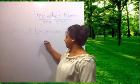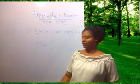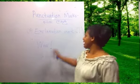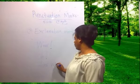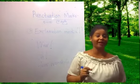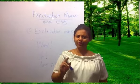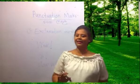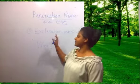Example, wow! We always say an exclamation mark. Right? Oh my god! Oh, you can use oh. Right? Like that, you can use this exclamation mark. How wonderful! Now we have learned about these exclamation marks in spoken English also. I hope you have understood. My god, good gracious, right? Like that you can use. Right, now this is the third member of the punctuation family. Who is that? Exclamation mark.